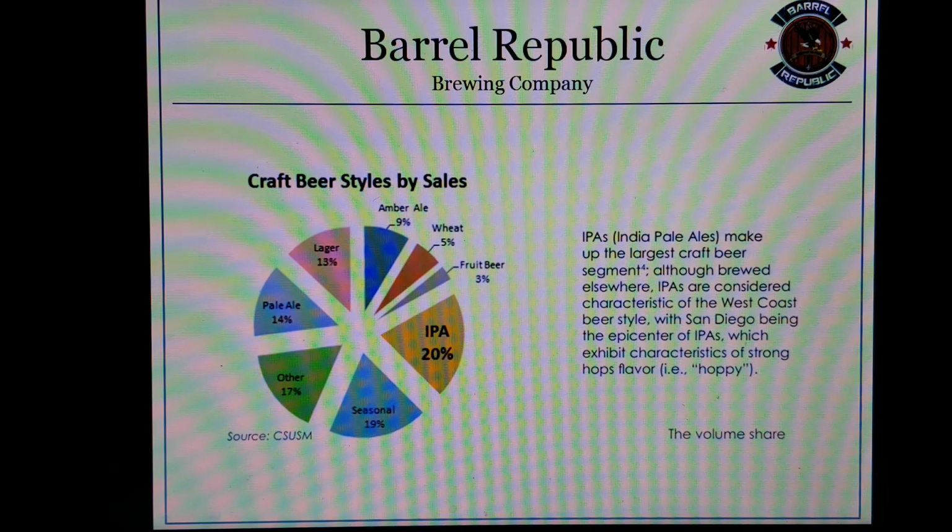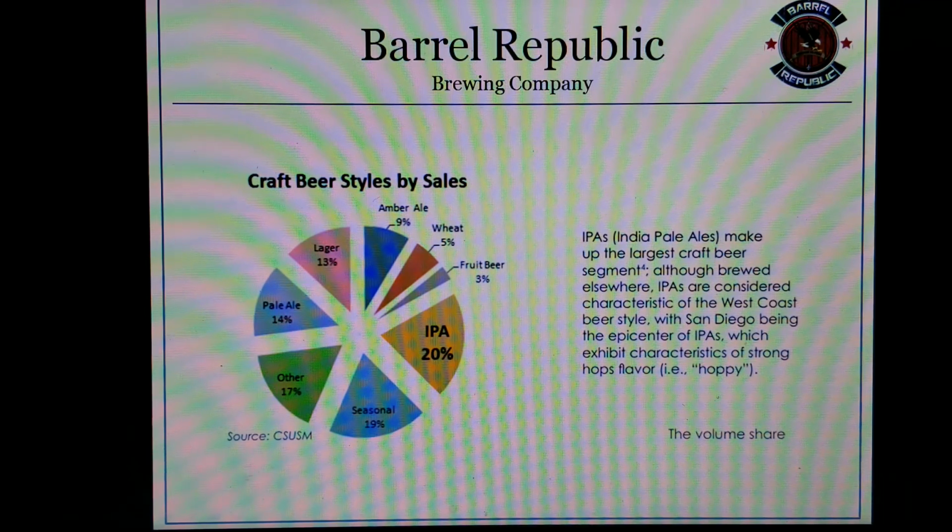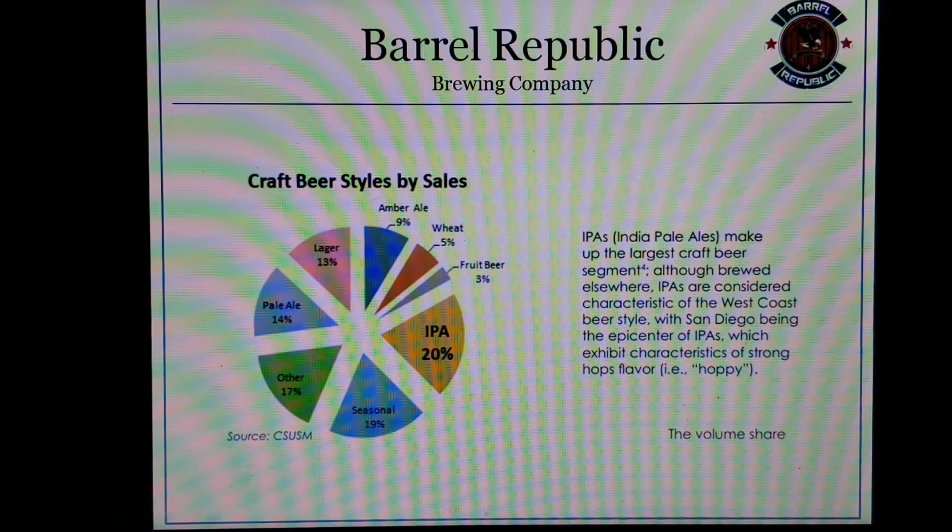And the greatest thing about Liberty Station is it has such a high concentration of tourists and locals. It is really the hottest area here in San Diego right now because the renovations are just fabulous and marvelous, and I can't wait for you to come down and take a site survey. But the craft beers by sales, obviously, as you can see depicted on the chart, we're leading the industry with about 20% in sales.